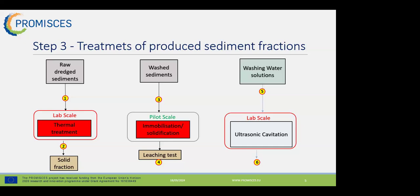The washed sediment, the solid part, we immobilize it because we have to create material for road construction. So we did the leaching test to evaluate if some PFAS remained in the solid, if there is the possibility that we can have leaching from this material. And then, of course, we have the washing water. You saw the previous presentation, it was on cavitation. We will work with Panda. We will send to them our liquid fraction. They will treat the liquid fraction to evaluate the possibility to remove the PFAS in this liquid fraction.